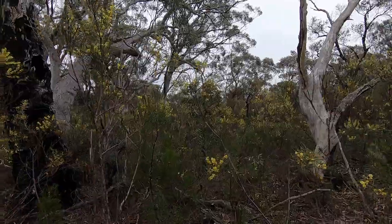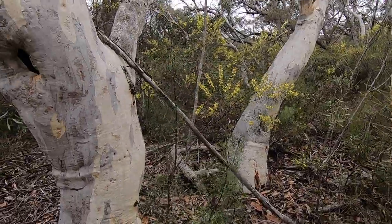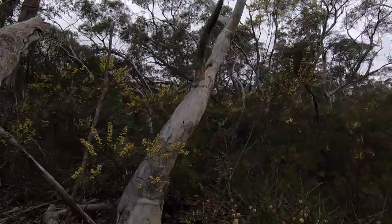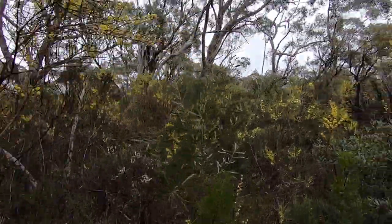Very cool. So while most of this landscape is dominated by the sandstone plateau, you do get these small patches where I guess they're depressions, and you get some soil build up over time. Yeah, just enough soil here to sustain some larger trees, and then it won't be long before we're back out on the plateau.